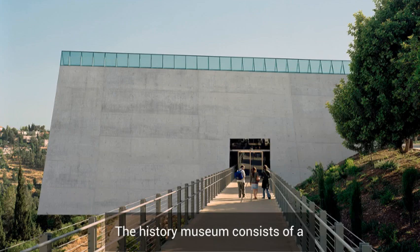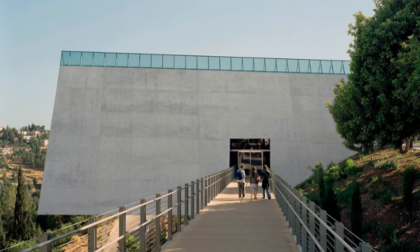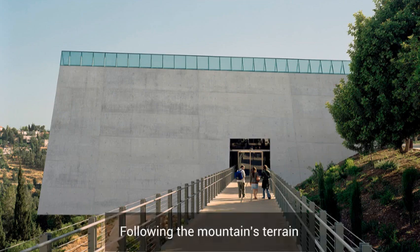The History Museum consists of a nearly entirely underground triangular prism structure, 16.5 meters high and 183 meters long, inserting from north to south, cutting through Mount Herzl. Following the mountain's terrain, the ends of the museum's main body protrude from underground and hover in the air. With the museum entrance in the suspended part, it is connected to the visitor center by an elevated walkway, creating a ceremonial sense in the gate. After entering the main building, visitors must watch a Holocaust commemorative video in a triangular hall before proceeding with the tour.